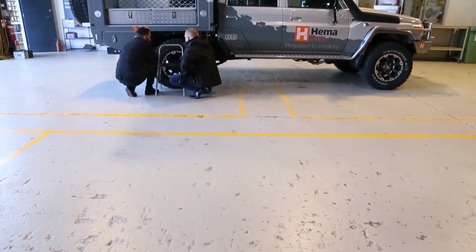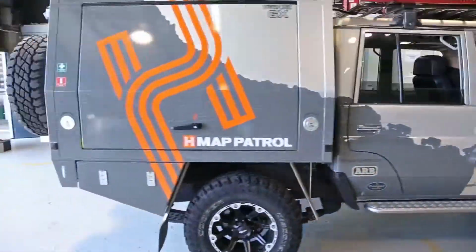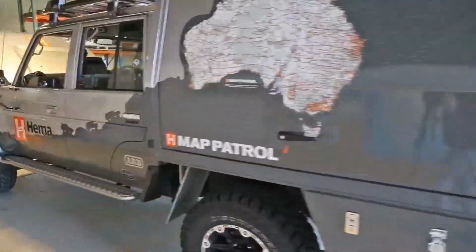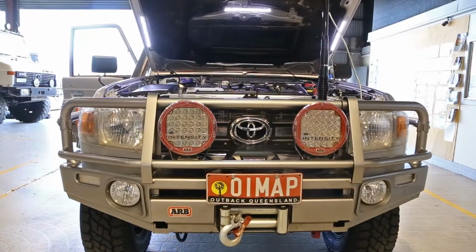Thanks to GlobalSat, our LandCruiser 79 dual cab is now an expedition-ready map patrol, capable of mapping Australia's most remote roads and tracks. And while the build may be complete, our new map patrol's job has only just begun.